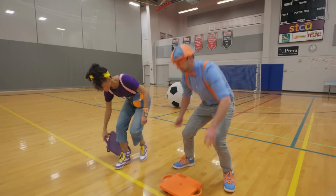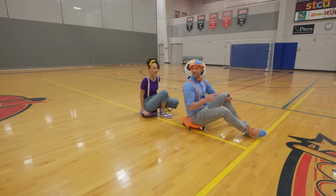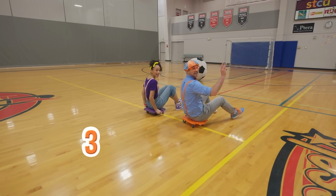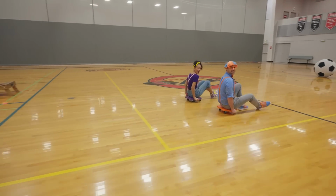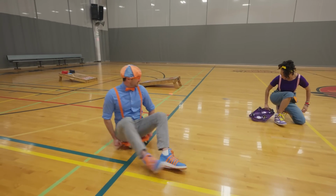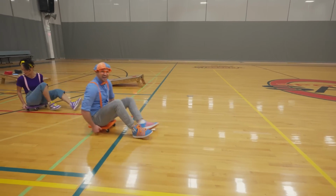All right. Okay, here we go. Where should we race to? Let's see. You see that green line way down there? Whoa, yeah. Okay, let's go down and back. 3, 2, 1. Race! Whoa! You're really fast! Uh-oh! What's wrong? I don't know, I went over something. Oh, okay. Ah, tricked you! No! She tricked me!